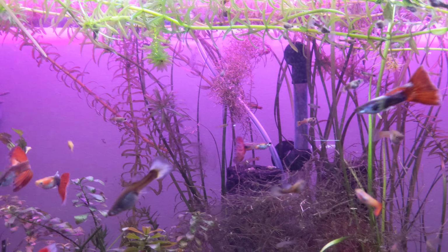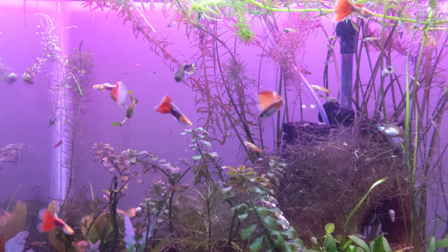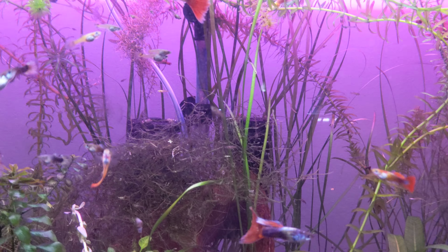And I'm just enjoying these guys. When the grow light is on, you can see quite a bit of the red enhancement just from having a red light above them, or something that's sort of close to the red range.